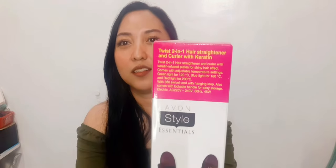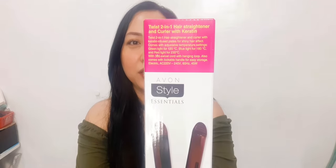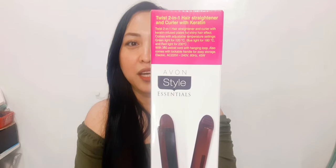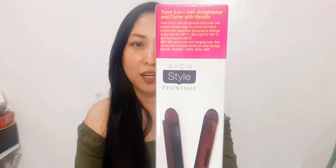So I'm excited to share to you guys this product. This is my very first time na magagamit din to. I've never seen this before. I've never tried this before. And yeah, let me introduce to you this. So this is Avon's Twist 2-in-1 Hair Straightener and Curler with Keratin. So it's under Avon Style Essential.